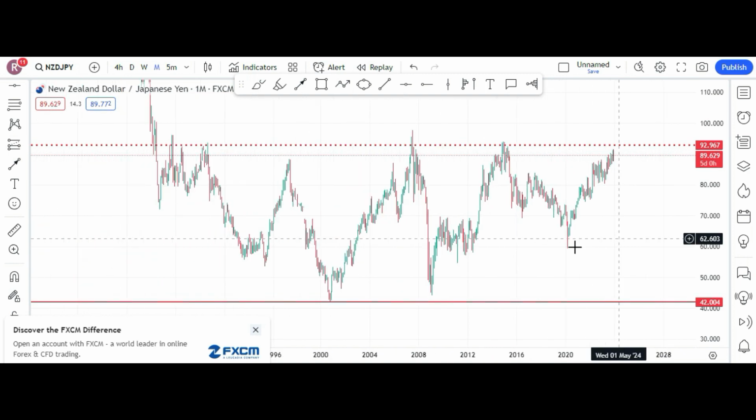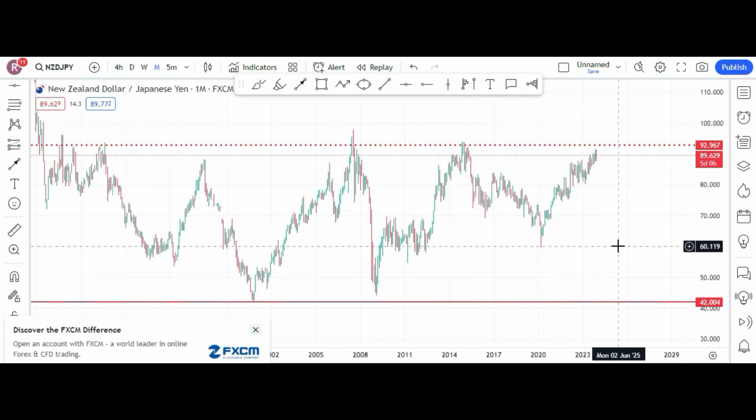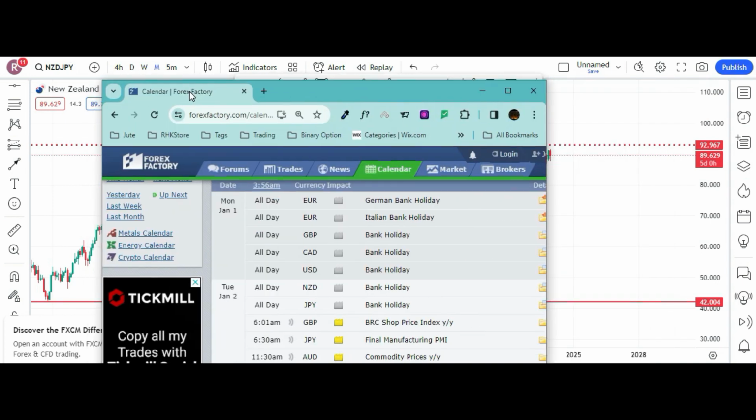So this is the amazing part, that this 25% barrier has been knocked by this pair in 2007, in 2015, and in 2023. So 2007 to 2015 is 8 years, and 2015 to 2023 is another 8 years. So it is maintaining its own rhythm or cycle. And this time, if we see, we can have some valuable information.